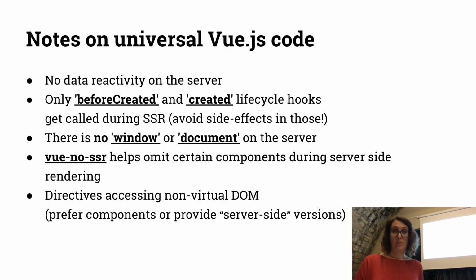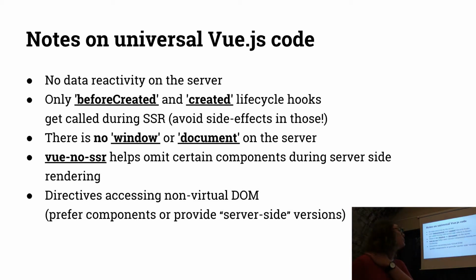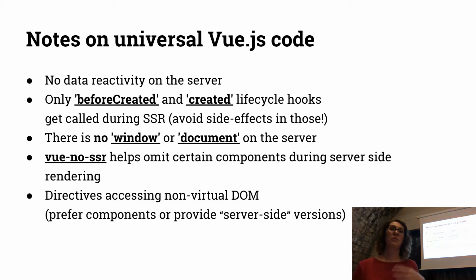So there are also some learnings. Apparently, not only the setup is tricky in this case, you also have to think about how you write your code in Vue.js. So surprise, surprise, there is no data reactivity on the server. So if you run some of the code on the server and you expect it to run without throwing any errors, it shouldn't be data reactive, right? So just no watchers in the server code part.